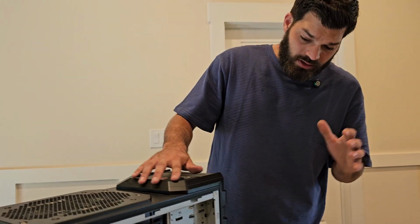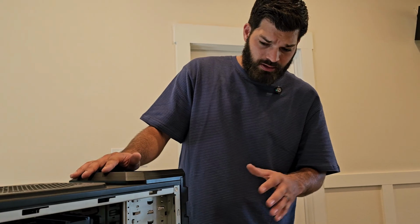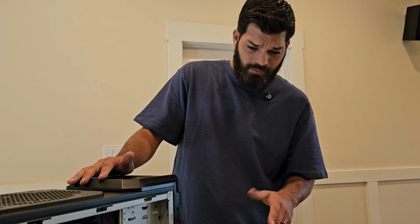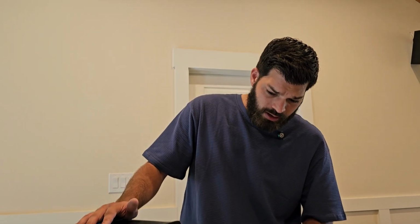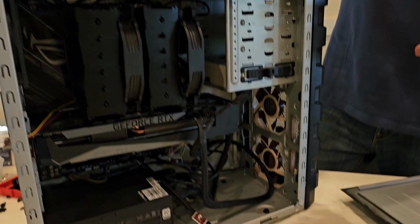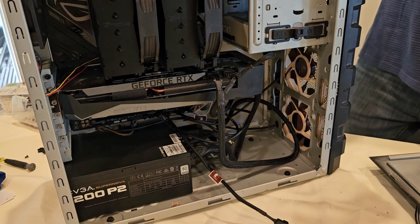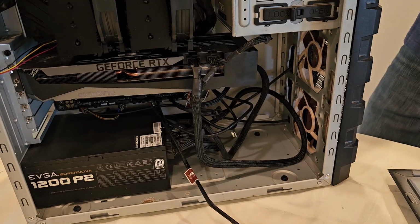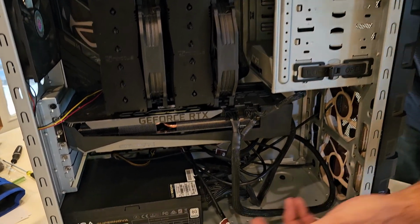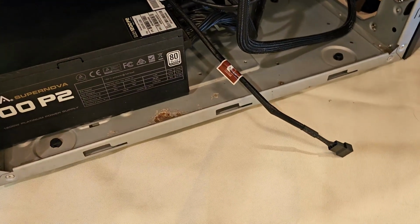Even for these components, that power supply is still overkill. I'd have to do the math, but I'm guessing probably like a 750 watt power supply would probably be okay. I only have that beast of a power supply because like 4 or 5 years ago, Micro Center had it on a huge clearance. I think I paid like $110 for it. So I got a really good deal, but it is an amazing power supply.